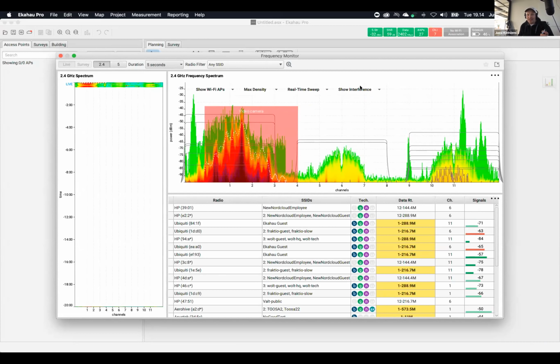And I heard a story where APs that have been lost for 1.5, even 2 years have been found with this tool. So it's pretty accurate in that sense. Should we move on to Ekahau Sidekick then? We've already used 20 minutes. Yeah, let's do that.